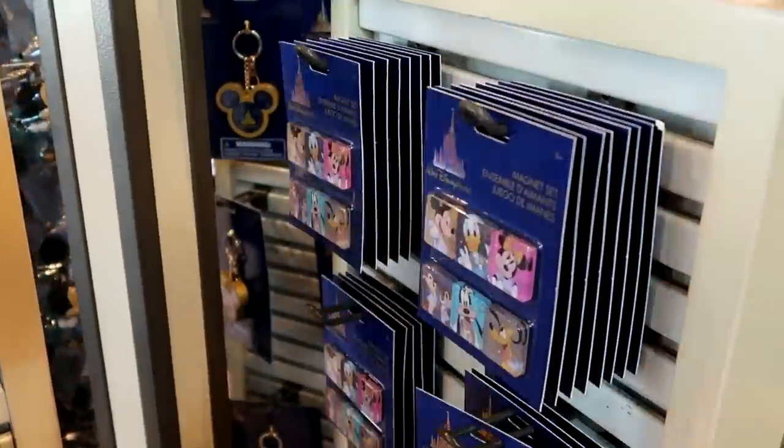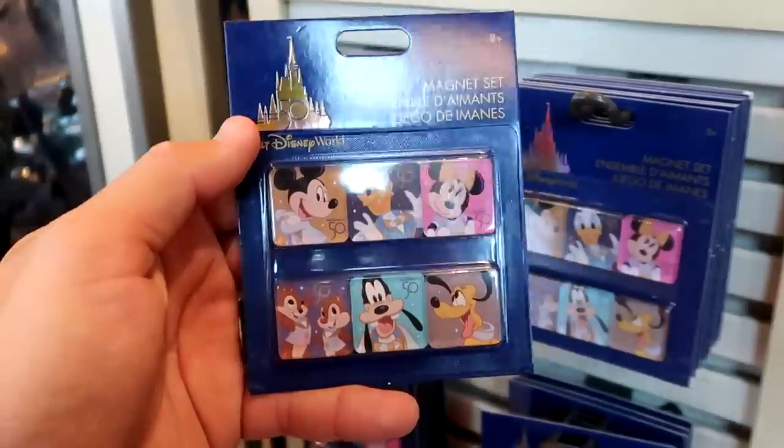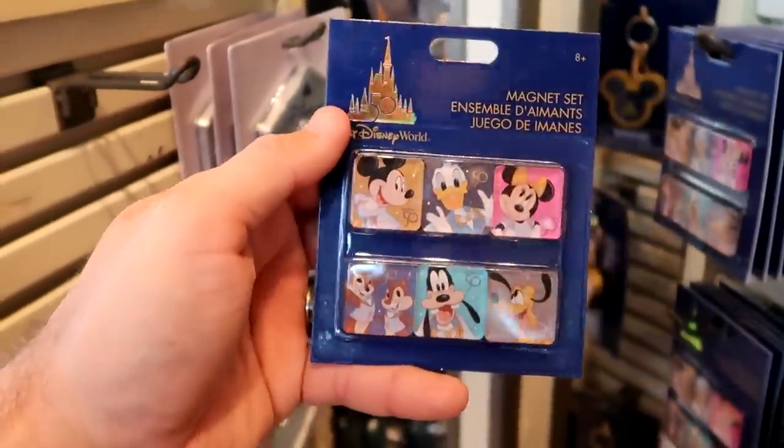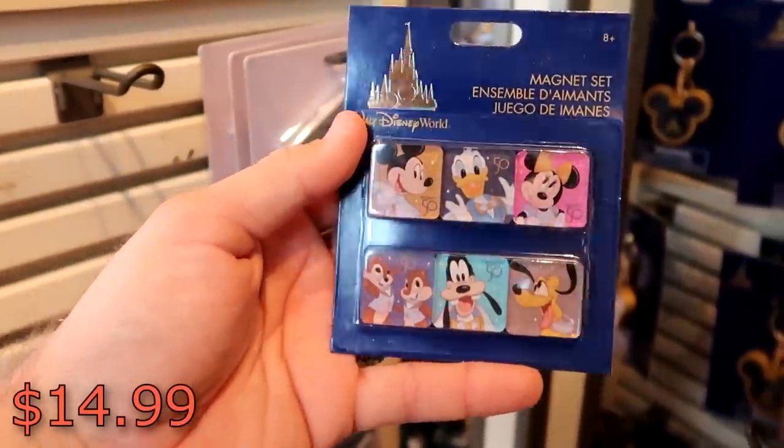Let's actually check out some of the other magnets that they have. This one here looks like a set of six different magnets for the 50th anniversary. You get all of the main Disney characters. That one's only $14.99 for those.